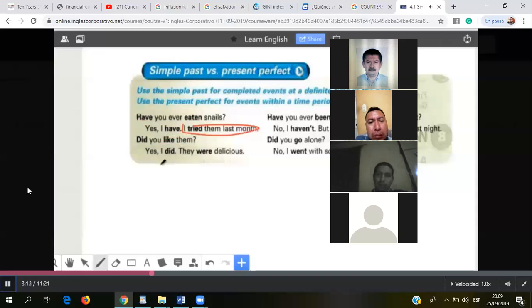They were delicious. And so we do the same thing towards the right side of the example of this chart. Have you ever been to a Vietnamese restaurant? We start off the question using the present perfect. And then you continue on and you give either a positive or a negative answer. And in this case, it happens to be a negative answer. No, I haven't. And then you might give more information, but I ate at a Thai restaurant last night, right?